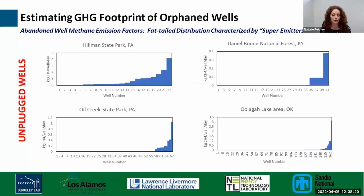And as is typical for oil and gas sources, the distribution of emissions is what we call fat-tailed. So many of the wells emit no or very small amounts of methane, but a few in the population emit much higher amounts. So these are what we call the super emitters. And this data for unplugged wells, shown here for areas in Pennsylvania, Kentucky, and Oklahoma, all exhibit this fat-tailed distribution.